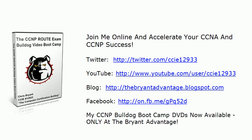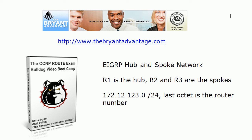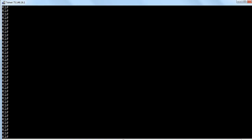We're working in a very straightforward hub and spoke network that I'm going to bring up on live equipment in just a moment. Router 1 is going to be our hub. Routers 2 and 3 are the spokes. We're going to use the 172.12.123.0/24 network. Last octet, as always, is the router number, and that's it. So I'm not even going to show you a diagram. Very simple, straightforward stuff. Let's hope it's simple as we tackle this.